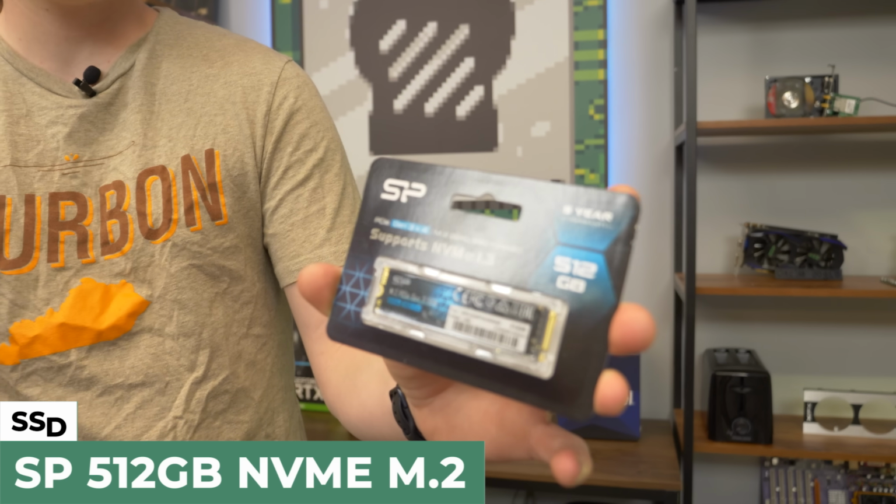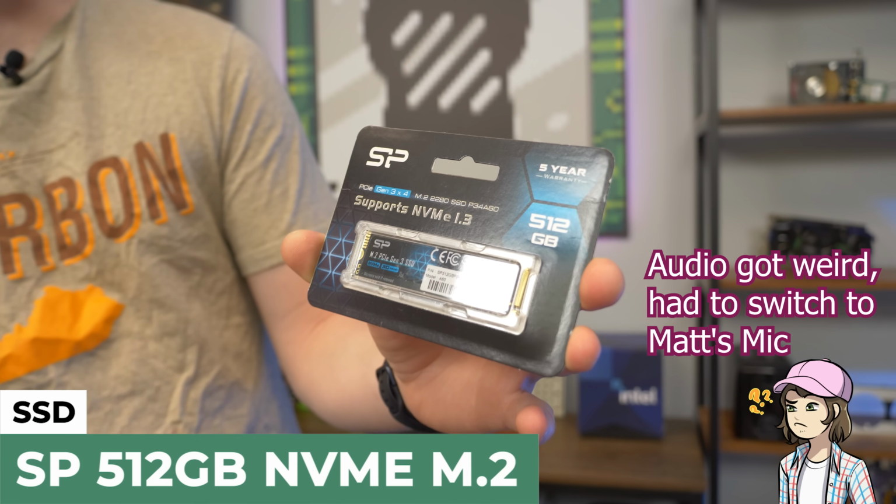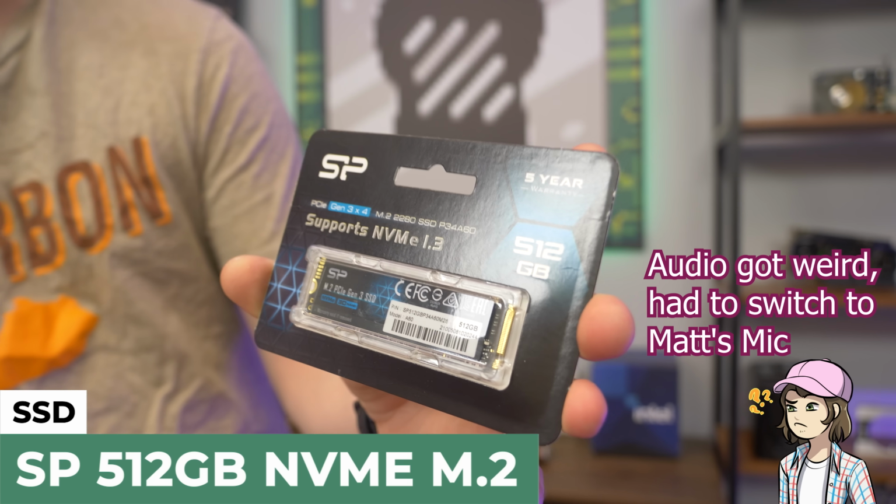Now for storage, we decided just to go with the cheapest NVMe drive you can typically get, and this is the Silicon Power 512 gig NVMe SSD.